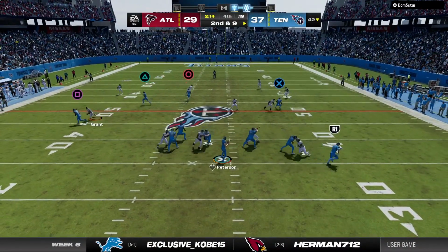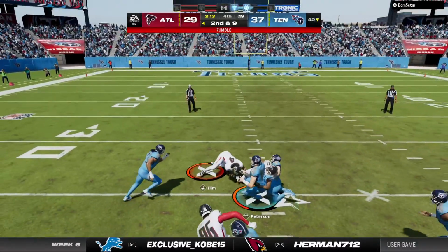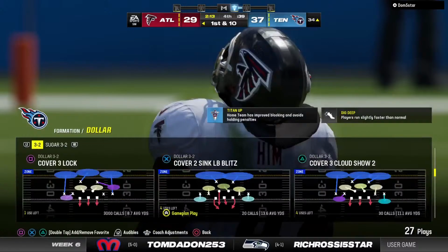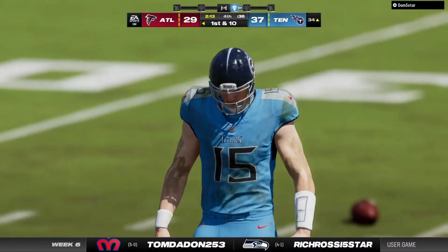Now they'll switch it up here and look to throw. And Peterson, what happened? He lost the football. And the Falcons grab it. And his guys are going to take over at the 34-yard line.